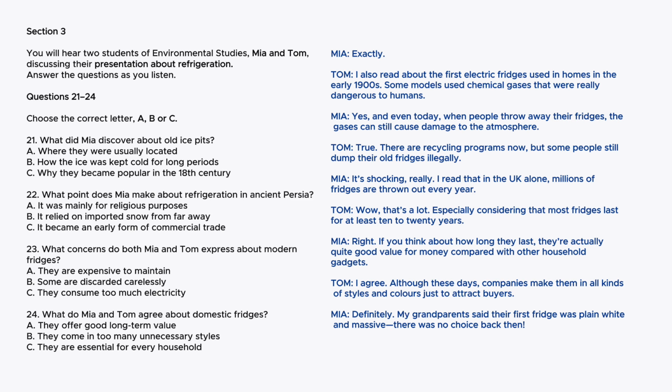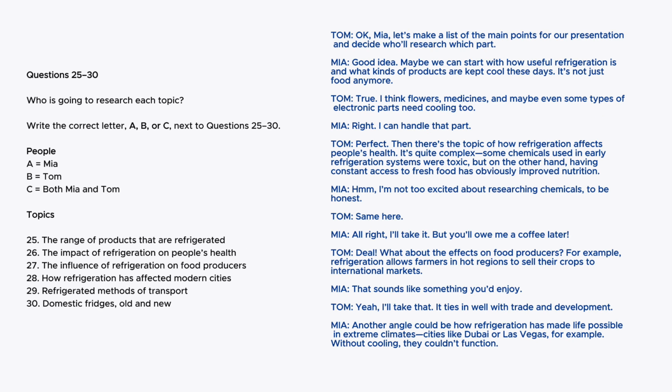Right. If you think about how long they last, they're actually quite good value for money, compared with other household gadgets. I agree. Although these days, companies make them in all kinds of styles and colors, just to attract buyers. Definitely. My grandparents said their first fridge was plain white and massive. There was no choice back then.